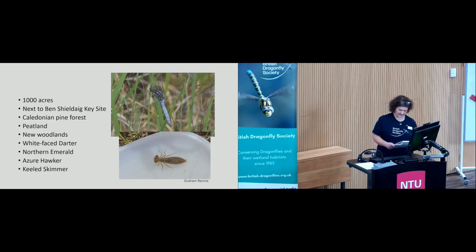Plus, it has all these rare species. It has white-faced darter, northern emerald, azure hawker, keeled skimmer. I saw my first keeled skimmer here this summer, which was quite exciting. These photos have been taken by Graham, who's been doing a lot of work there over the past few years.